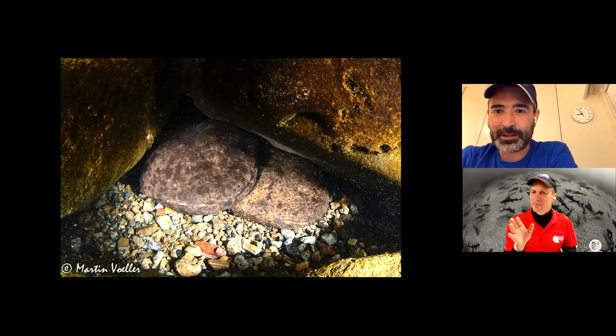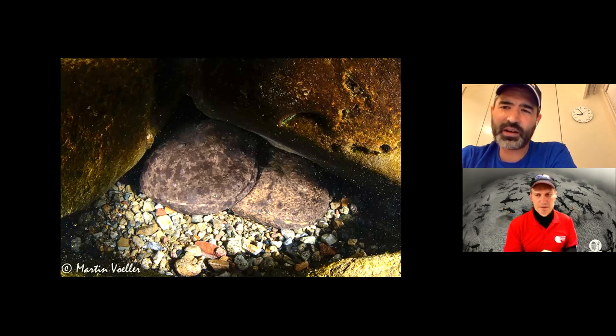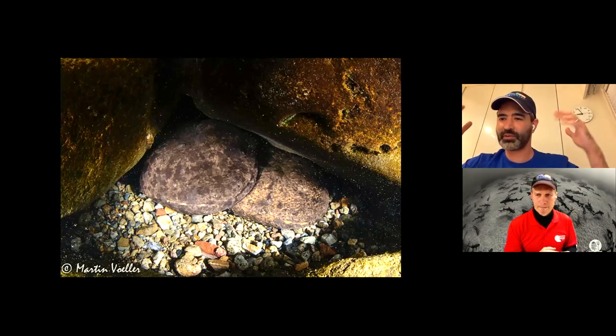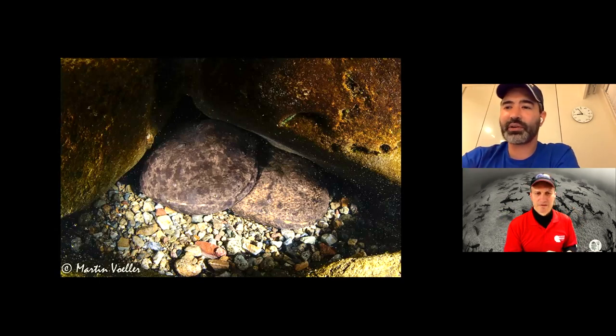Can you tell the difference between males and females? Is it a size thing? Do the males get bigger? I think the males do get bigger than the females. They have a flatter head as well, which I think is one of the ways to distinguish between a male and a female. I can't be entirely sure, but I know that the males are bigger.